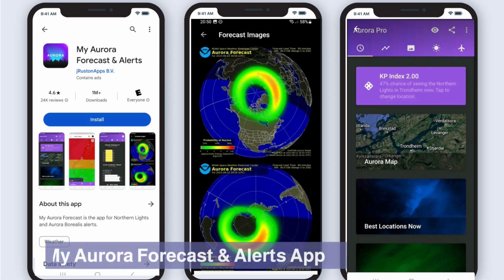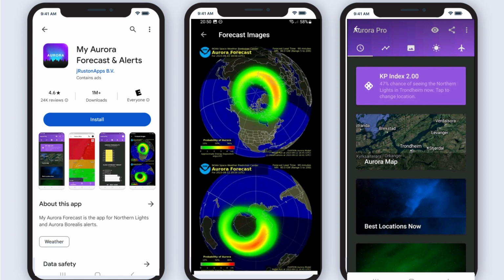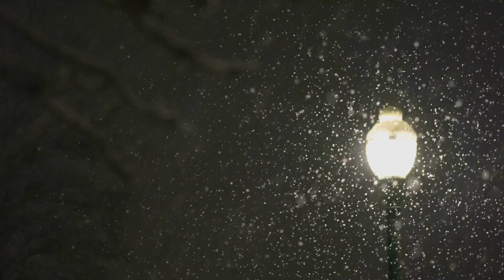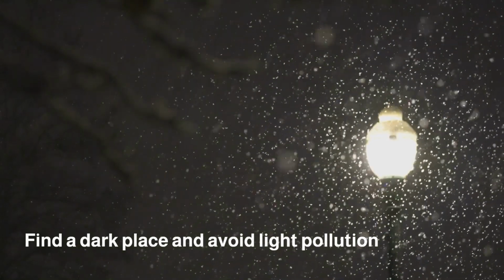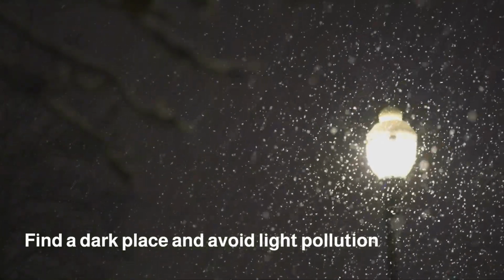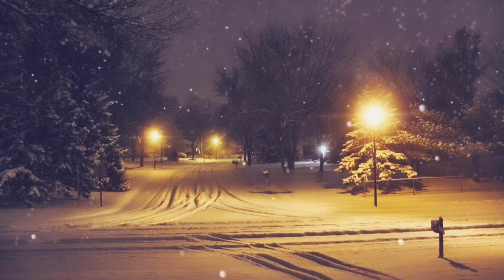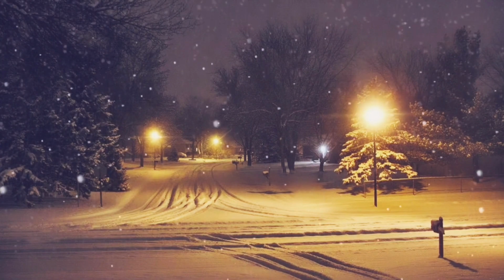First, you'll want to download the My Aurora Forecast and Alerts app to get a forecast of when the solar flares will be most visible. This will help you plan on when to be waiting outside to see them. When picking a spot to view the northern lights, you'll want to get as far away from light pollution as possible. There will likely be snow where you are viewing the lights, and since snow is very reflective, you will need to avoid places where streetlights can reflect off the snow and make the colors in the sky less visible.